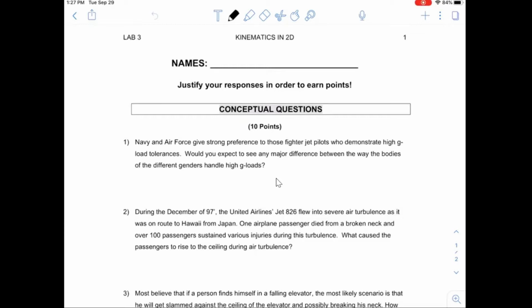So would you expect to see any major differences between the way the bodies of different genders handle high G loads? I'm talking about male versus female. All right, so comparing an average size female to an average size male, would you expect to see any differences in the way their bodies handle high G tolerances, high G loads, more like it?